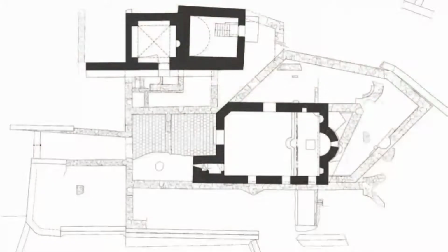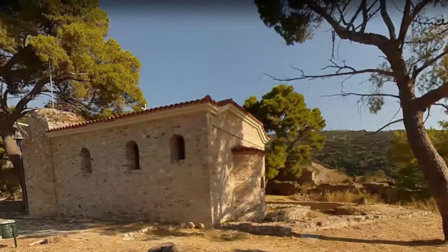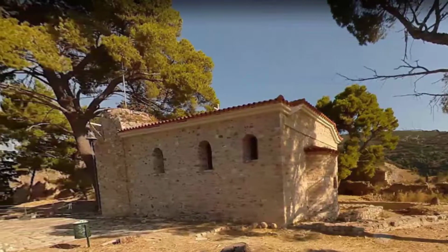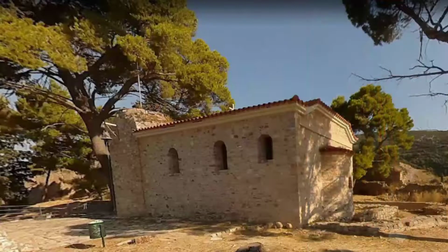Remains of a three-aisled Byzantine basilica church with a narthex were found around the 19th century church during excavations in 2008. The church measures 28 by 16 meters and has been identified with the metropolis of the town, dedicated to the Virgin of Nafpaktos, Theotokos Nafpaktiotissa. According to literary sources, this church was repaired and embellished by the Metropolitan of Nafpaktos, Ioannis Apokafkos.